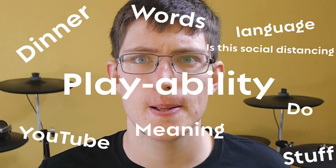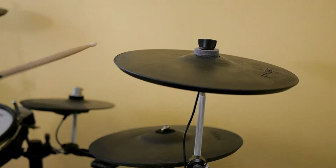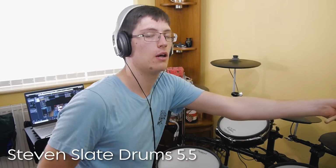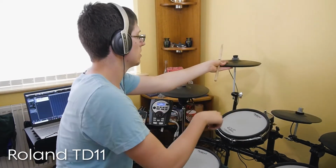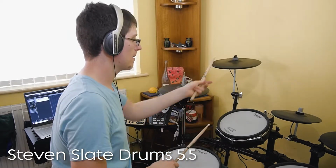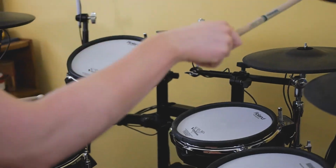Now, the only difference in playability between the VSTs is that on Steven Slate drums, the choking cymbal is a little delayed and meant to be more realistic, but to me, when I'm playing it in grooves and songs, it's slightly noticeable, but it still acts as a choke and isn't just the cymbal ringing out as it would normally.